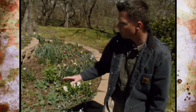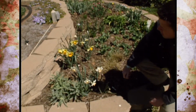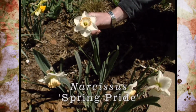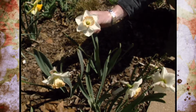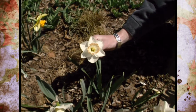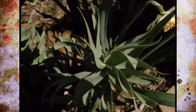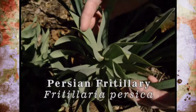Over here we have some more of the really unique daffodils that we planted. This one is called Spring Pride and has a very pleasing color. The fringe on the corona there is a nice apricot or peach color. And I have to admit, in the catalog, that looked a lot more like pink than apricot, but still a very showy daffodil.